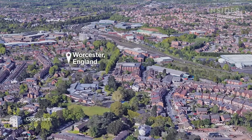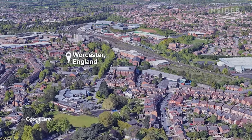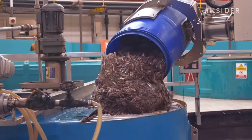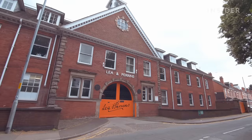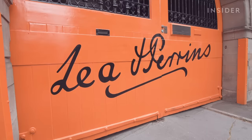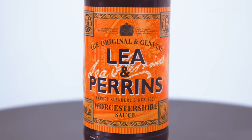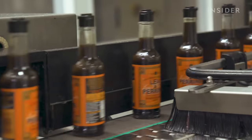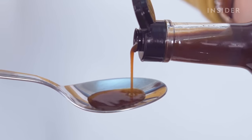Would you ever have guessed fish is one of the ingredients of Worcestershire sauce? Here's how the staple British sauce is made. Hello, today we're in the West Midlands of England in Worcestershire, the home of Lea and Perrins. We're going to see how they make their famous Worcestershire sauce. Today we're going to find out about its history and origin, what makes it so popular here in the UK, and then of course we're going to taste it.